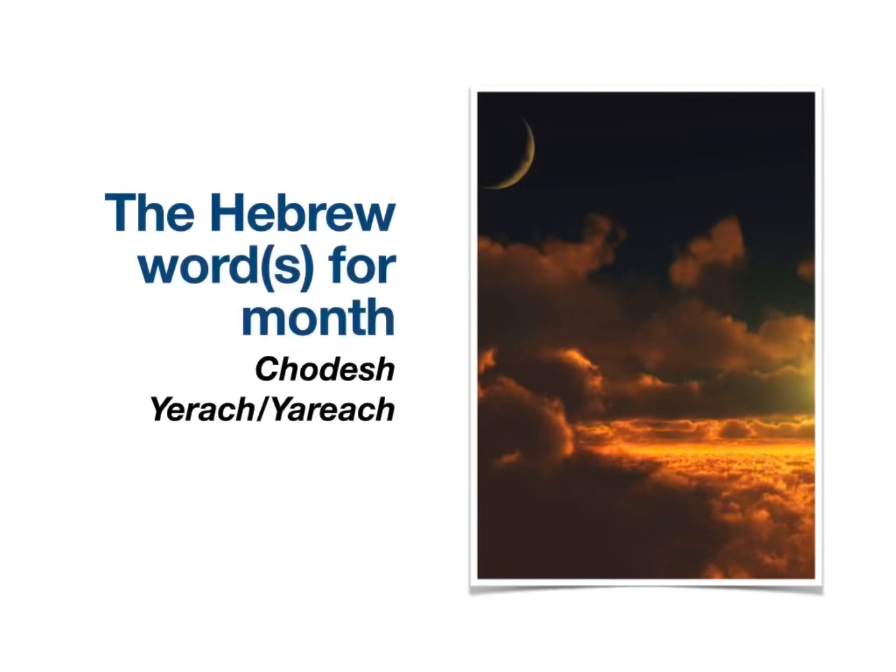The word translated as month in our English Bibles, the Hebrew word for month, is Chodesh. We spell it in English Chodesh, but the C at the front is kind of silent. So if you want to sound real smart when you're talking about this, you tell them, I know a little bit of Hebrew, Chodesh. There are also two other words that we're going to talk about below Chodesh, yerach and yareach. But first we go to Chodesh.